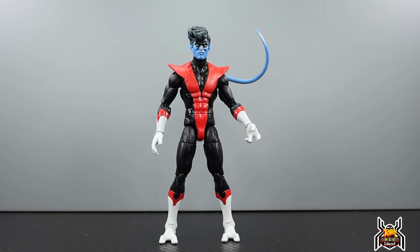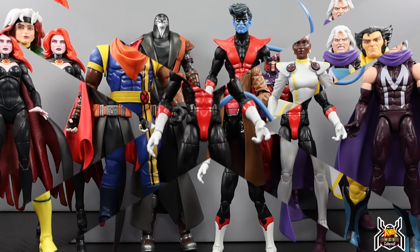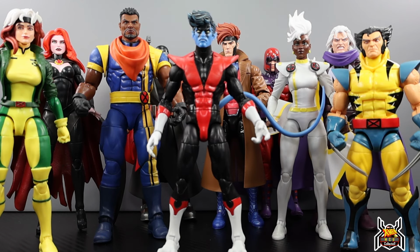So now let's go ahead and see the other X-Men 97 figures all together, because there's been quite a few now. Okay, so Wave 2 so far, Goblin Queen, the X-cutioner, Magneto, and Nightcrawler. But of course, there is all of Wave 1 to add on top of that. So here's Wave 1 and Wave 2 so far. And the funniest thing is I tried to group these to where I could just slot in the figures so then you could see them all.